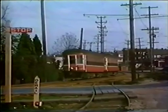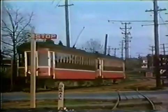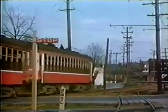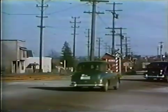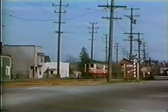And there's a stop board for the interurban. The motorman has to stop at Whistleoff before he crosses Victoria Drive. And then it's a very short distance to Cedar Cottage Station, where he cuts onto the city street, coming into Cedar Cottage.